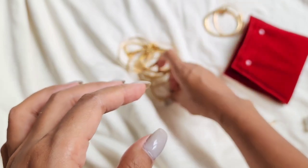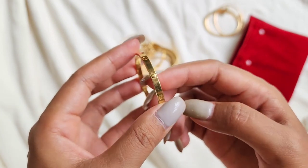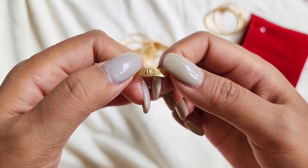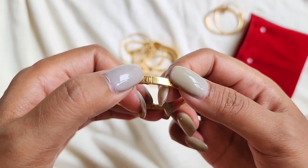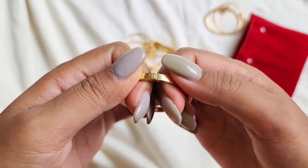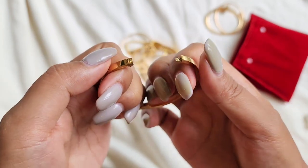Okay, so the next one in my collection is this one. This is a Cartier Love bracelet SM in yellow gold, size 15. This one is in the open position. We can see the screw is straight up, vertical. To open the bracelet, we just pull the sides together like this and it's open.